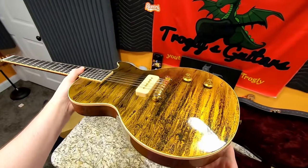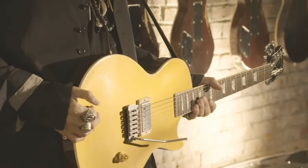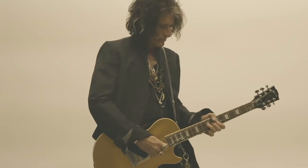But a fun story, the guy who used to own this, he actually showed it to Joe Perry, because he was curious if he had anything to do with it, because it's also similar to his Gold Rush Les Paul that just came out. And apparently he said, no, I had nothing to do with that, but man, that's a cool guitar.